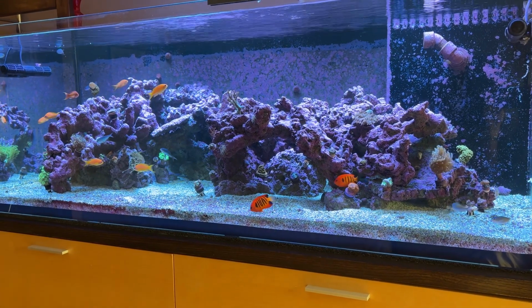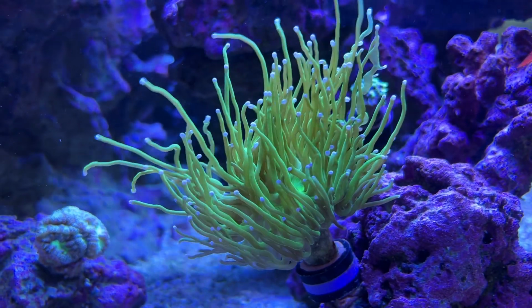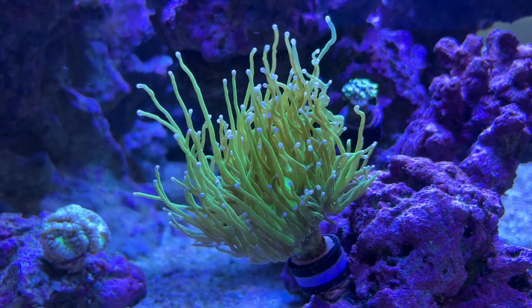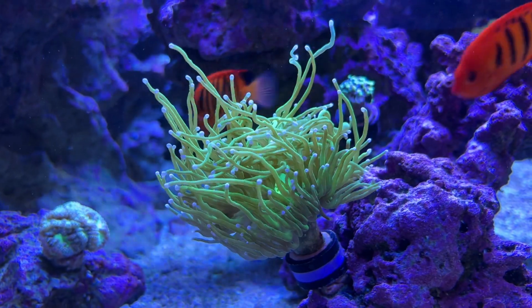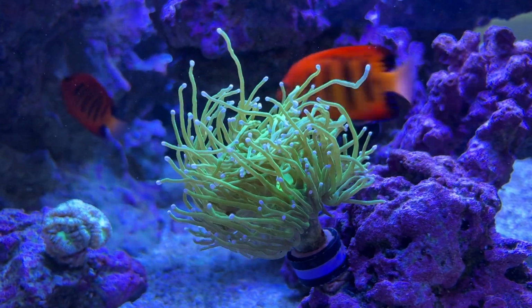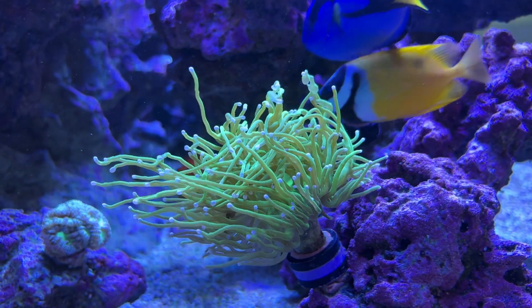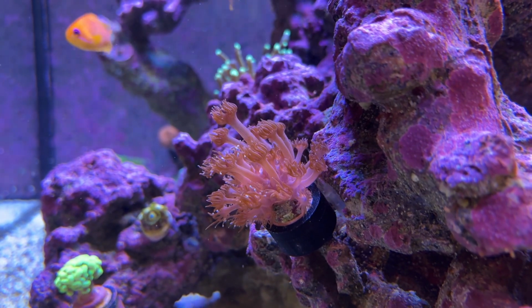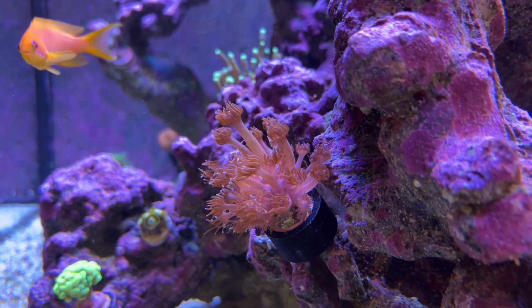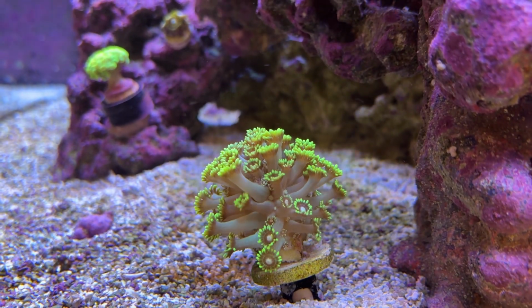So with that said, I shifted towards LPS, Montipora, zoanthids, even some chalices, and any corals that were really responding well. So Acropora additions, occasionally I'm putting a frag in here and there to see how they're doing, but overall, I'll just wait a few more months until the tank is more mature biologically for the acros.